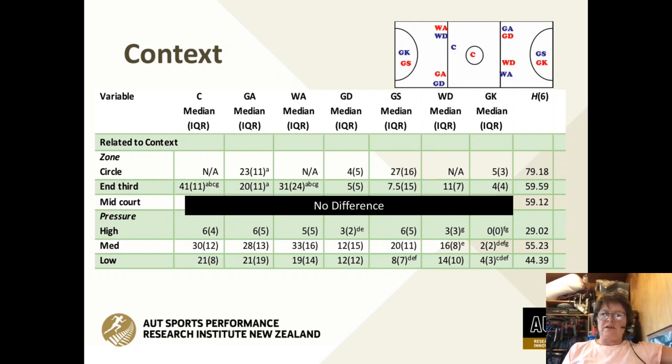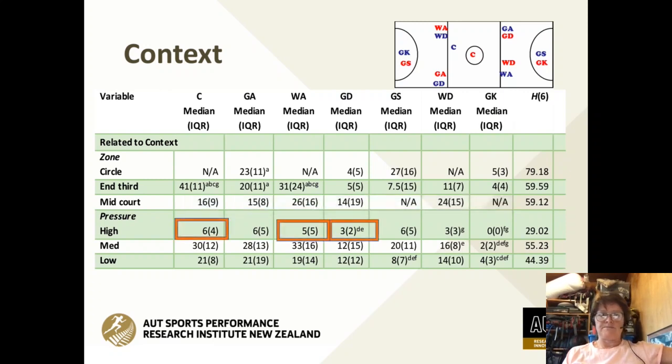So if we look at the mid-court, there are actually no significant differences there. Whilst goal defence and wing defence have predominantly greater reception in the mid-court, there's actually no difference between the positions. So that mid-court zone, where traditionally the research suggests that the centre player really has the outstanding actions, our research found that this was not the case, and that for the mid-court players there was actually no significant difference between the frequency of reception and landing for our particular players.